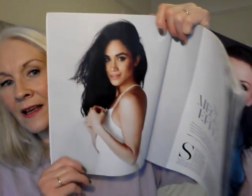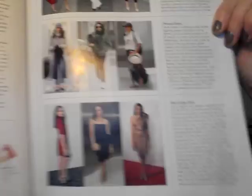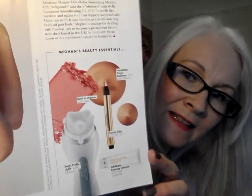There we go. There she is again, and it's called the Meghan Effect, because since she's moved over to England, she's had a huge influence on style and makeup and so on. And of course it shows different pictures of, there she is on her engagement, and then different red carpet looks that she wore. And then it tells you, I do have my glasses here actually, I thought I didn't, her beauty essentials. I mean, that's the same picture that's on the front, but you might be able to see better. She has the most beautiful skin, and they're her style essentials, her beauty essentials.